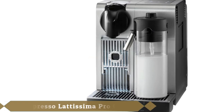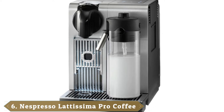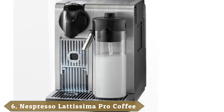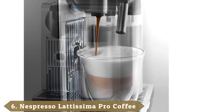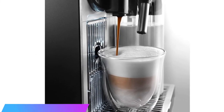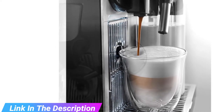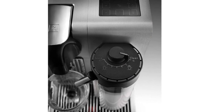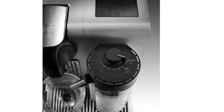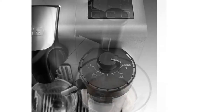The number 6 position is dominated by Nespresso Lattissima Pro Coffee and Espresso Machine by DeLonghi. DeLonghi enters the fray once more with their version of the Nespresso Lattissima Pro. What do you get when you look at the upper end of the Nespresso line, then? Firstly, this machine has the requisite good looks, although we would like to see less plastic and more stainless steel at this price point. Under the hood, you get a machine capable of kicking out 19 bars of pressure, ample for ensuring you get authentic espresso.